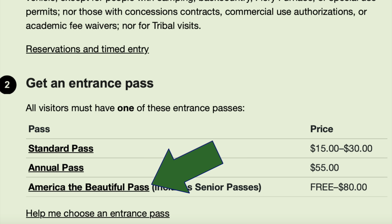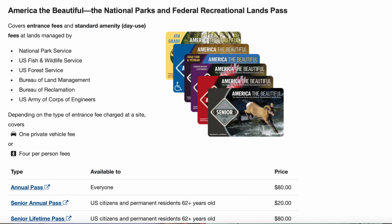So look through all the options to see what works for you economically. And be sure to see if you are eligible for some discounts. What's interesting here is that the annual pass does work for these two national parks, so that one is pretty handy. And the America the Beautiful pass is a lifetime pass, and with a lot of the different discounts, this could be an awesome option to go ahead and get this lifetime pass.